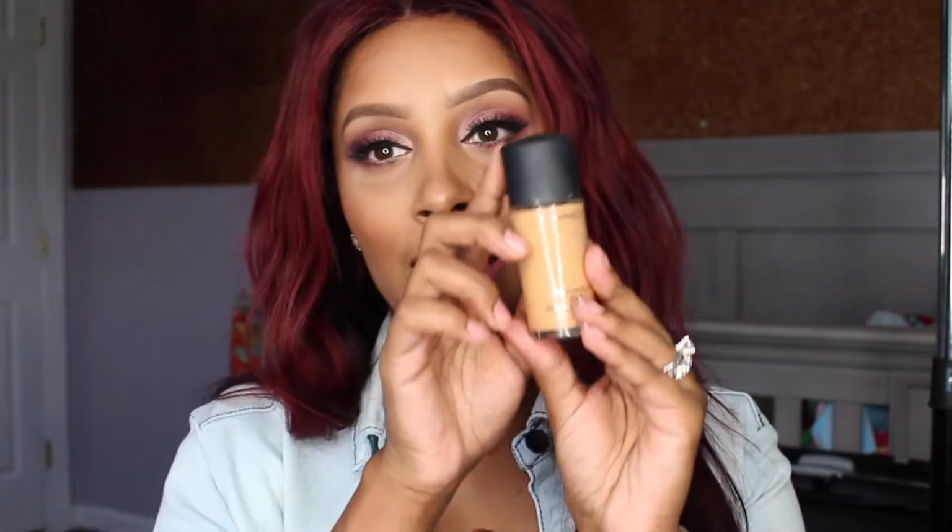So for foundations, I'm brand new to using the Anastasia Beverly Hills foundation stick, and this is my current go-to. It's hard for me to say favorite because it's new, but I do like it a lot. But as far as my favorite, I'm going to say MAC Studio Fix Fluid Foundation.